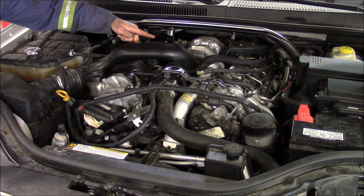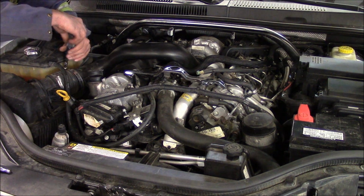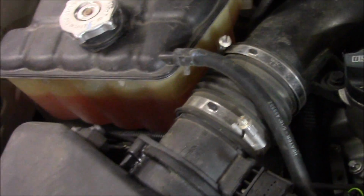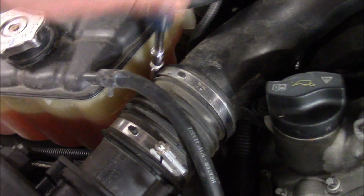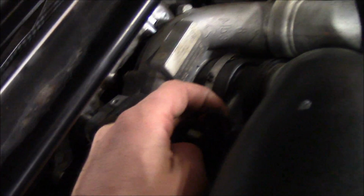To get the foam out on the passenger side, you'll have to take off the intake pipe to the turbo. The clamps on this one are 7mm. So loosen the clamps off. I take this clamp off right here, and then the one back by the turbo. Loosen that one off. There's a crankcase ventilation tube that goes to the inlet of the turbo. That'll pop off. It just pulls out.